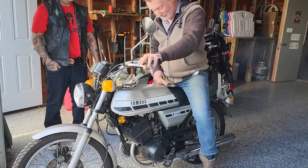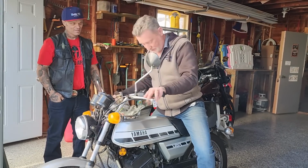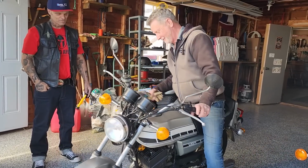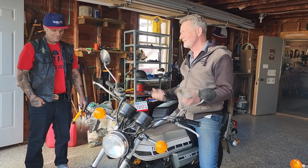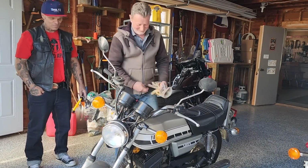These things, supposedly, if you've got them tuned right, are supposed to go like 85 miles an hour. Yeah, I can see that. I think it sounds crazy. Two stroke, two cylinders, two carbs on it. Right on. Alrighty, we'll get her loaded.